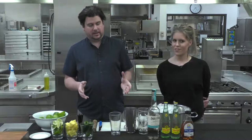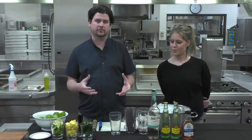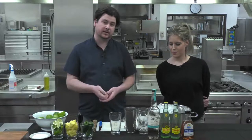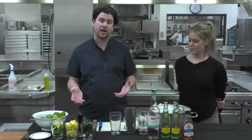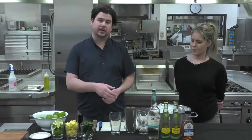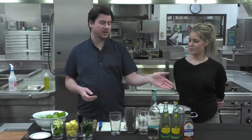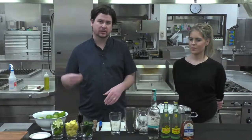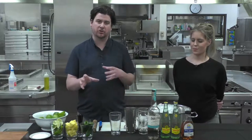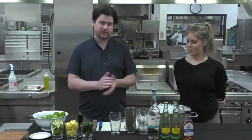Tommy's margarita is built on a simple sour method. That just means two parts spirit, one part acidic juice, which is either lemon or lime, and one part sweet. So you swap the tequila with whiskey, the lime with lemon, the agave with simple syrup, you have a whiskey sour. Swap the tequila with rum, you've got a daiquiri, and so on and so forth. With this one recipe, you can make 100 different cocktails.